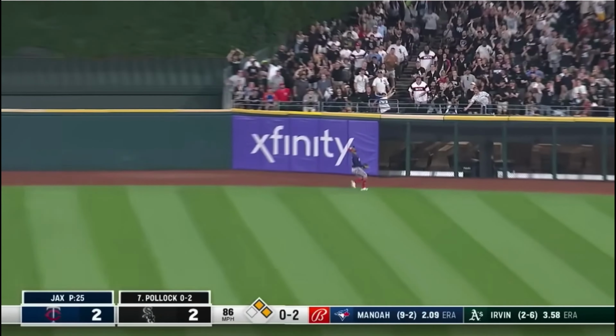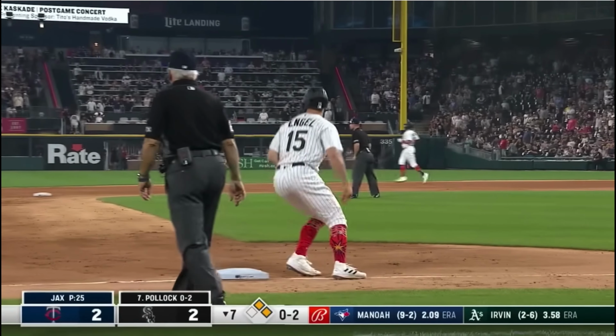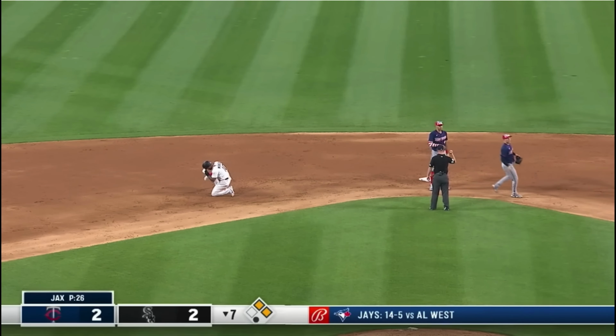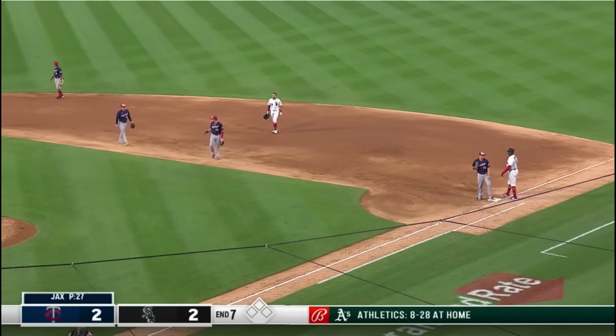We were treated, however, to the first 8-5 triple play in Major League history, which was really, really fun to watch. But if you're a White Sox fan, it was not so fun for you, as you can tell by the woman there behind me. Saw triple play.